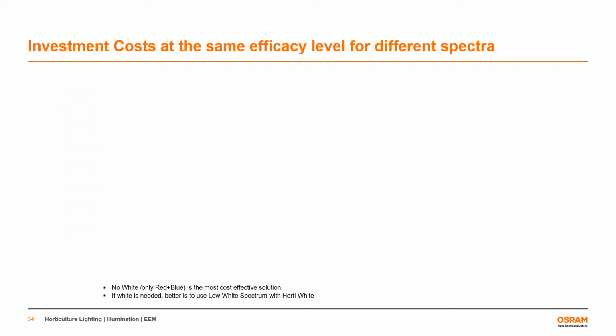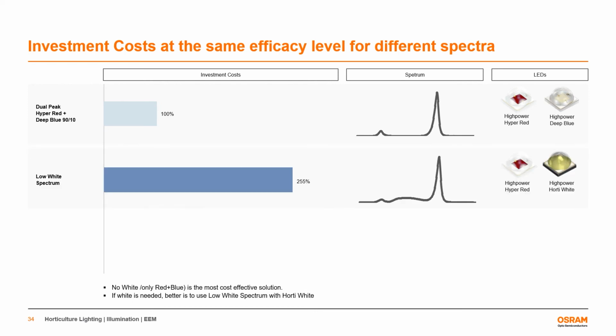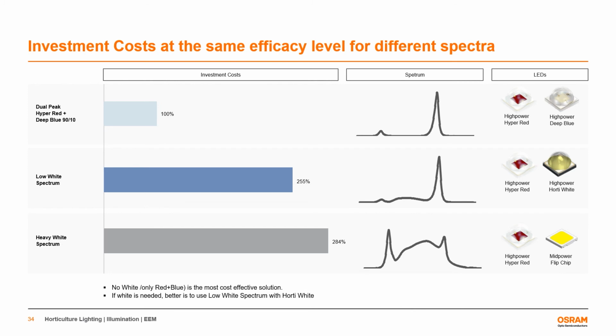For the same efficacy level, shown here are 3 different spectral approaches and their relative investment costs. If the application allows for it, it is always recommended to use a 660nm hyper-red plus a 450nm blue dual peak spectrum. This keeps the part count and cost down. If white is required in the spectrum, a lower percentage of white is often the preferred option to maintain high efficacy. We will discuss a modified spectrum called Horti-White later, but this can help you maintain higher efficacy levels. The solution with the highest investment costs at the same efficiency level is a red-white solution using a majority of white LEDs.